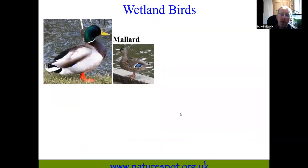So let's have a quick look at some of the ducks. There are quite a number of ducks. I'm not going to go through them all, but just a quick introduction to some of these. Now, the mallard is probably the most common. With all the ducks, the males and females are quite different. So if you're learning ducks, forget the females. Just concentrate on the males. And they're all in their finery this time of year because it's part of the breeding season.